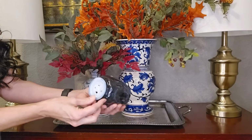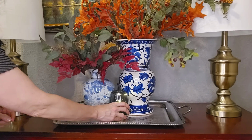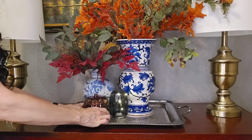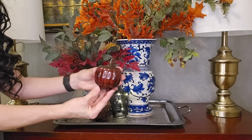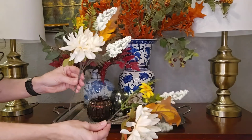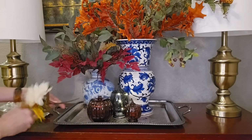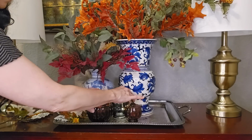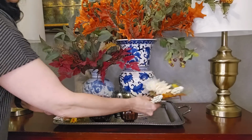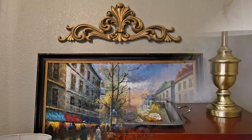I have a collection of glass pumpkins that I want to display here in the front of my chinoiserie vases on this silver tray. They're different colors tied together with the floral arrangements, and the collective element of them being glass is what makes this little grouping cohesive. To soften the look of all of this on the tray, I'm going to take several of these floral picks and just put them on each side. This helps to anchor the decor down, and like I said, it softens the look. This is a cozy, inviting vignette you could do anywhere in your home, not just in your entryway, but I think it is perfect here when all of the elements have come together.